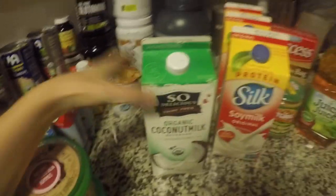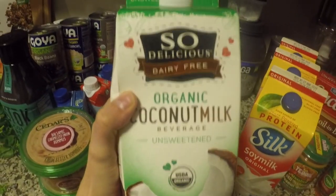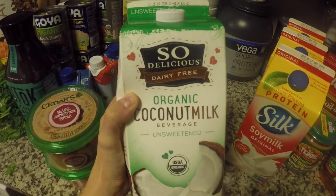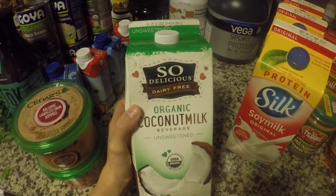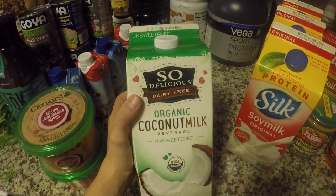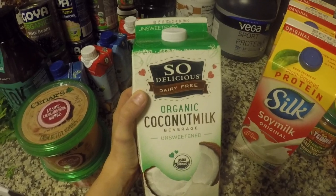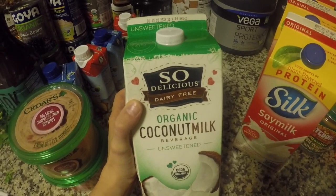This is coconut milk. It's organic. We don't usually buy this. This is the first time I bought it. I got this for Levi because they were out of the milk that I usually get for him, and it's coming in tomorrow, and I needed something to hold him over until tomorrow. So I'm not sure if he likes it or not. If he doesn't, I'll end up using it on my cereal.